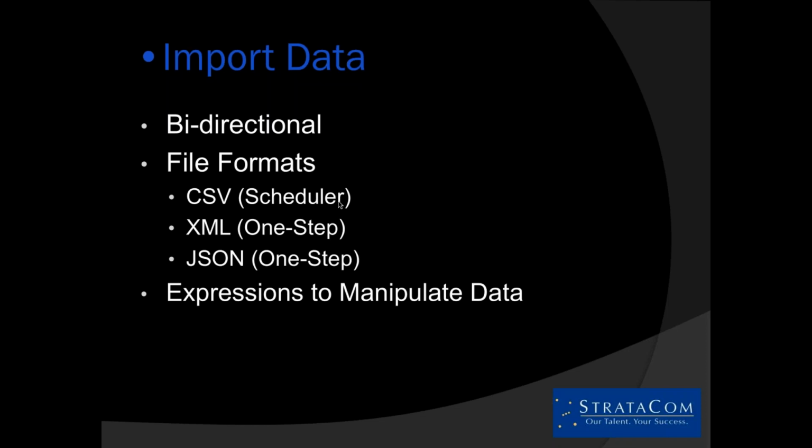The other two, XML and JSON, can actually be leveraged by the scheduler if you want, by just running a one-step to do those things. But in those one-steps, you basically have the step-through collection, which gives you the ability to say, this is a JSON array, first part of this, or the first line in this, and then be able to bring in all those values into your record. You can do all your error handling, you can do all your other types of things in there.